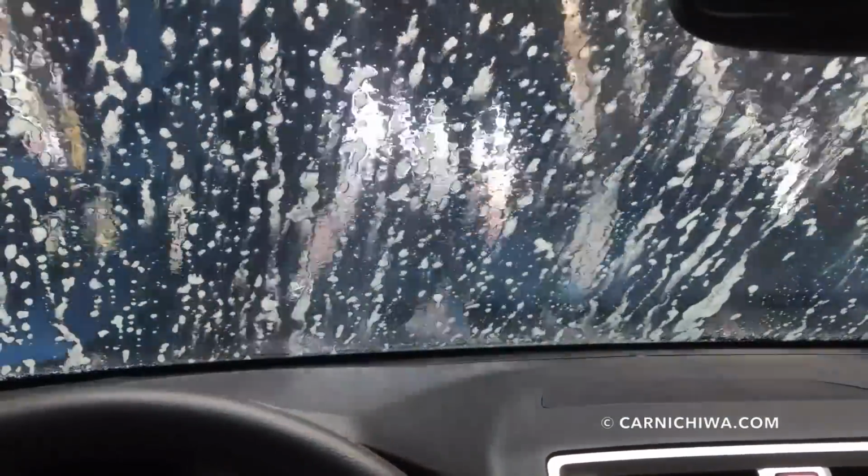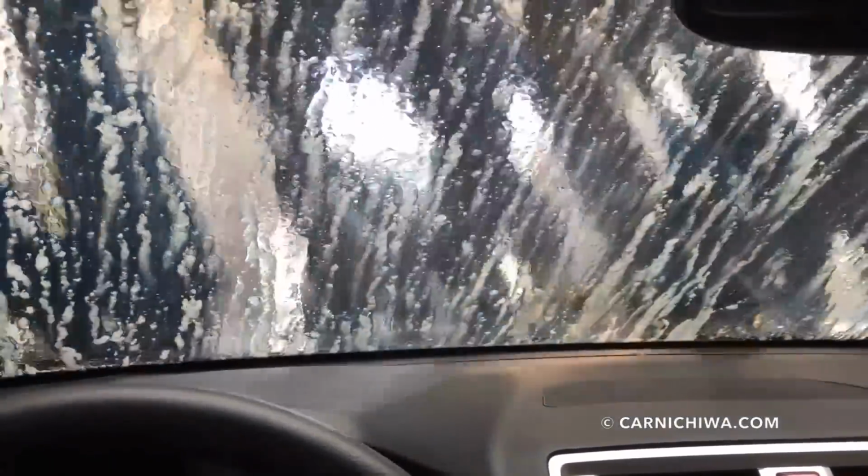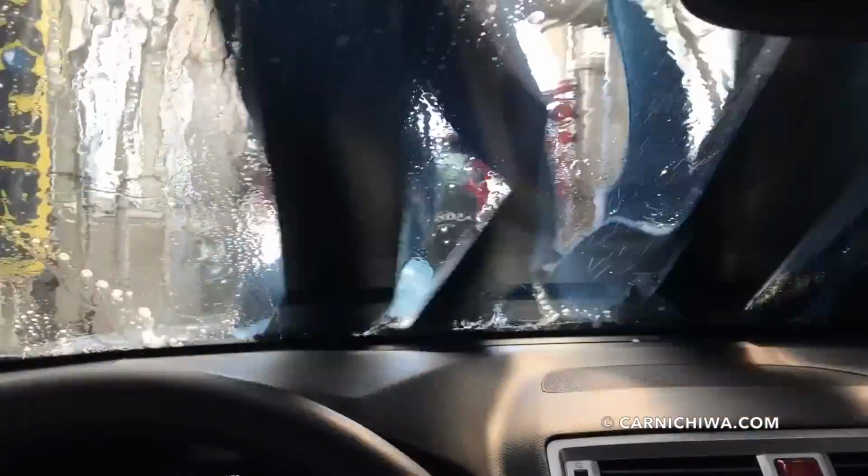Going through a car wash? Well, there's a couple of things we need to remember before we go through an automated car wash, because we have the Subaru EyeSight system.